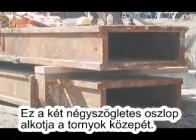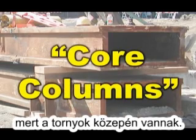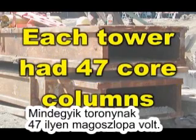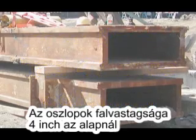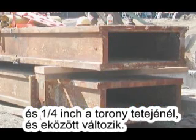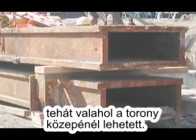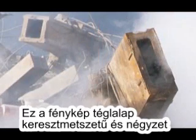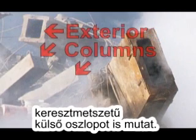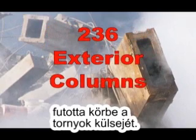These two rectangular columns ran up the center of the towers. They are usually referred to as core columns because they were in the center of the towers. Each tower had 47 of these core columns. The thickness of the walls in these columns varied from 4 inches at the ground to about 1/4 inch at the very top of the tower. The columns in this photo are about 2 inches thick, so they were somewhere near the middle of the tower. This photo shows both a rectangular core column and some square exterior columns. There were 236 of these square columns running up the exterior of each tower.